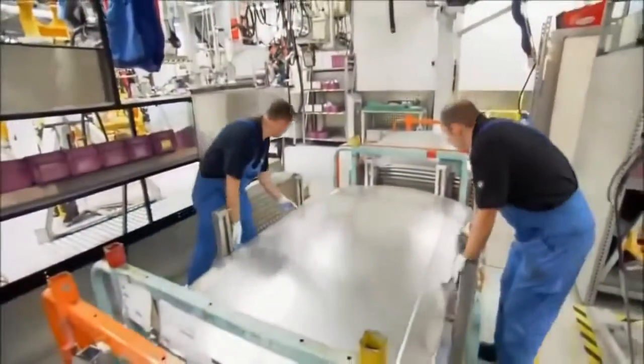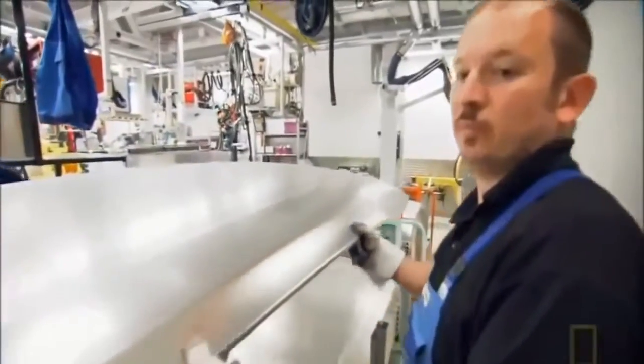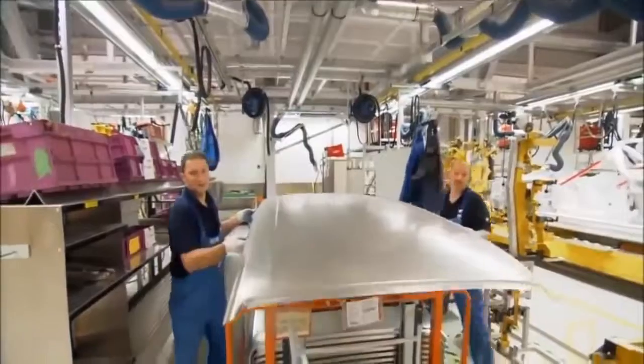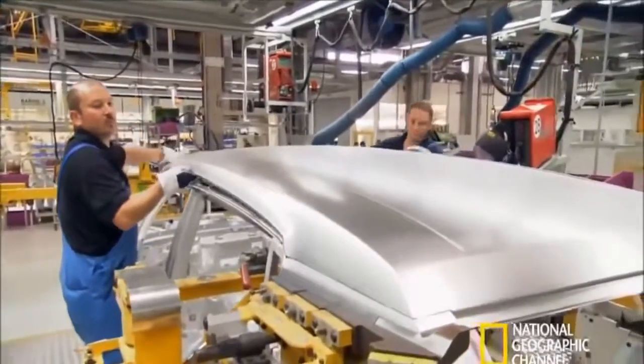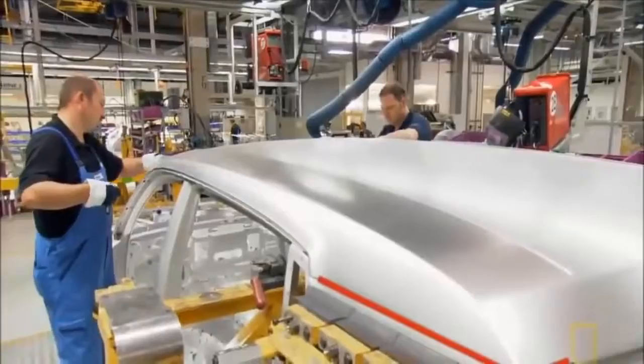The most critical procedure is welding on the roof structure. First, they lift the enormous aluminum roof panel into place. In order to prevent the welding heat from distorting the aluminum roof, a team of 2 metal workers must weld both sides of the roof in complete unison.